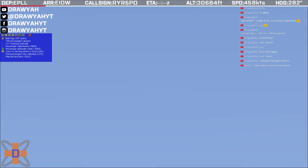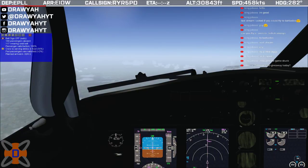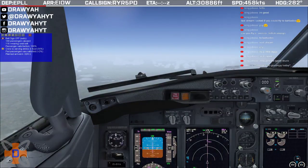No, aircraft not visible from tower, unfortunately, so I can't get a view of that. Simulator all low texture at the moment. There we go.